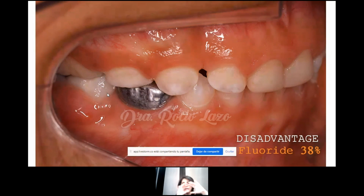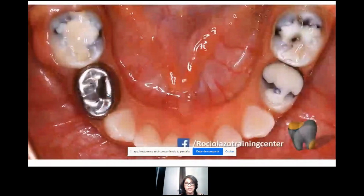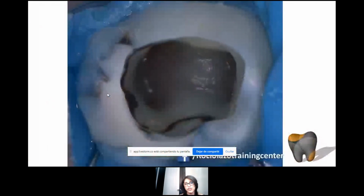Imagine that you cut the tooth in 3 parts. The part that is close to enamel, you can use SDF well. The middle part, great. But the part that is close to the pulp, please don't use SDF because you will have these problems. You're going to necrotize the pulp. So let's check this case. This picture I like to show because it shows us how the penetration is and why the pulp becomes necrotic.